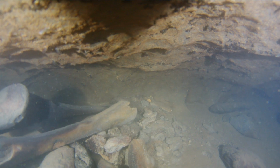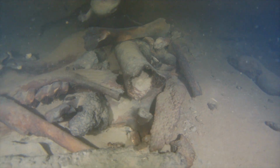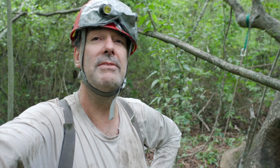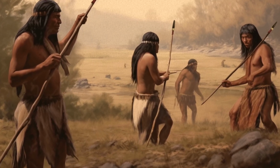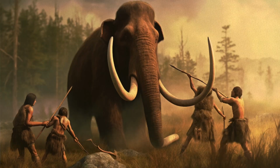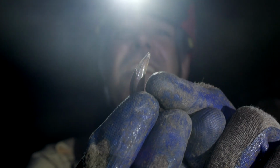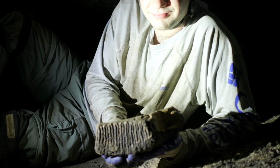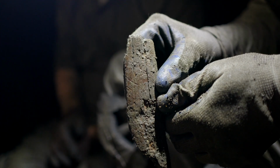Why do we find so many fossils here? Well, maybe in the Ice Age there were some humans living here, and this was their campground. They hunt around for all the horses and mammoths and animals, and they bring them home for eating, and the bones are just left as garbage. We find scratch marks with their stone tools they were cutting.